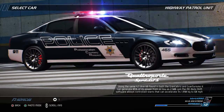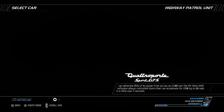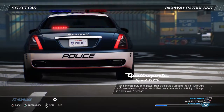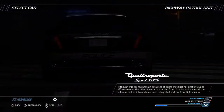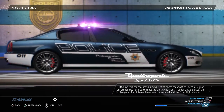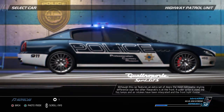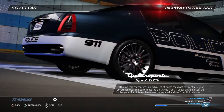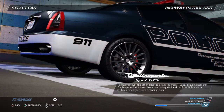The MC AutoShift software allows controlled starts that can accelerate its 1,990 kilograms to 60 miles per hour in a little over 5 seconds. Although this car features an extra set of doors, the most noticeable styling difference over the other Maseratis is at the front. A wider grille is used, the fog lamps and air intakes have been integrated, and the front light cluster has been redesigned with a titanium finish.